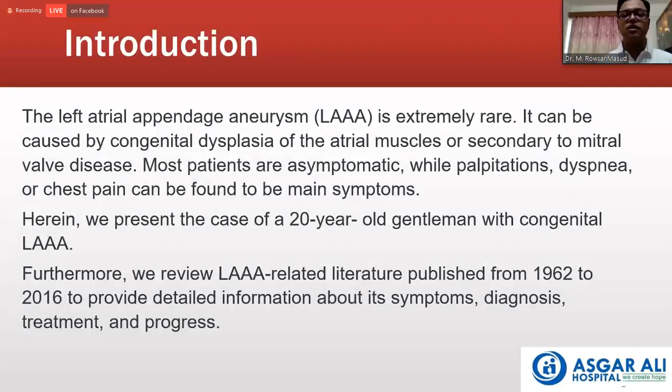Left atrial appendage aneurysm is extremely rare. It can be caused by congenital dysplasia of pectinate muscle or secondary to mitral valve disease. Herein, we present the case of a 20-year-old gentleman with congenital left atrial appendage aneurysm. Furthermore, we review related literature published from 1962 to 2016 to provide detailed information about its symptoms, diagnosis, treatment, and progress.